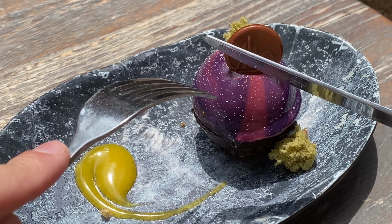But then it's got the beautiful design of the purple and pink with that galaxy layer design on it. It looks so great, but it's not just about how great it looks, it's about how it tastes. So I'm actually gonna do something a little special here. I'm gonna turn the camera around for just a second before I start talking about it, so we can see what it looks like when we cut through this thing. Here goes nothing.